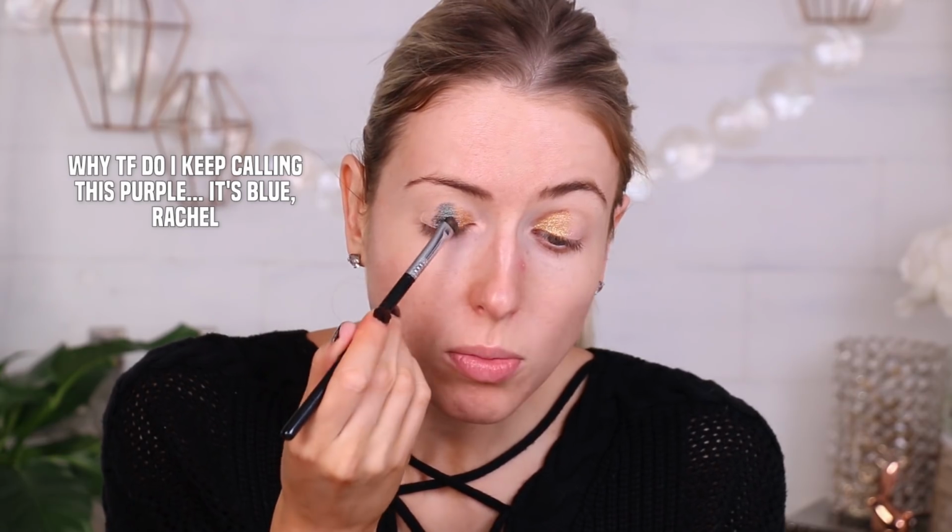These are really buttery and smooth, really beautiful colors, and they're just popping. Oh, I'm excited. Then I'm gonna do that purple shade in the middle. I'm just using the other side of this brush. We're just gonna add that right to the middle of the eyelid. Almost looks wet. It's so insane.